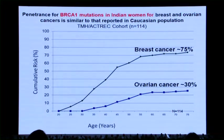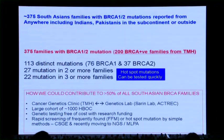So this chart shows the penetrance. Penetrance means if there are 100 women with a BRCA1 mutation, what proportion of them will develop cancer? If penetrance is 80%, that means 80% of them will develop breast cancer by, say, whatever age, 75 or 80.